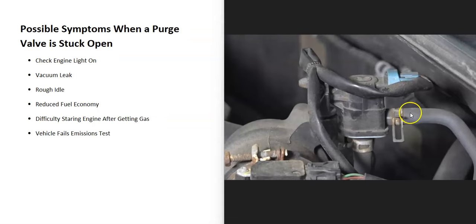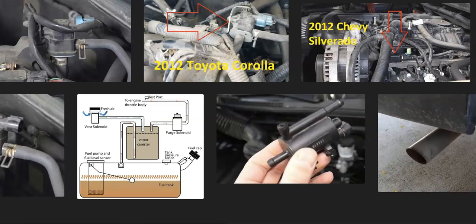I made a video on how you can test it that way. I'll put a link down below if you want to check that out. They are fairly simple to test, but if you do think it's stuck open, the next thing to do is some simple tests just to see if it is stuck open, and if it is, then replace it. And so that's basically it. I just wanted to go over some of the possible symptoms when a purge valve is stuck open and what you can expect if it is.